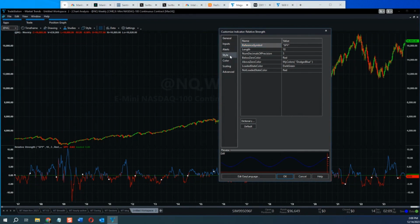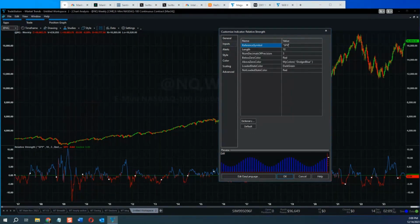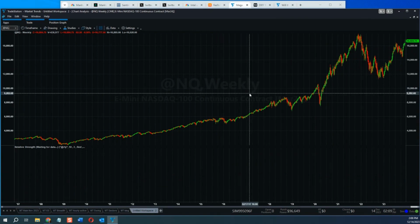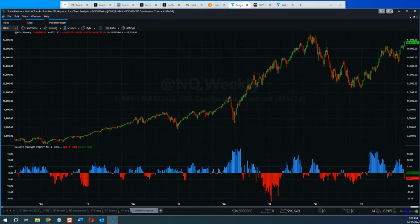First of all, the style. I'm going to change it to being a histogram, make it a little bit thicker. But I'm going to change SPY to RTY, the Russell. So we're looking now at the Russell futures, the NASDAQ futures against the Russell futures. And let's just look at the incredible outperformance that the NASDAQ has really had against the Russell for a long time here.